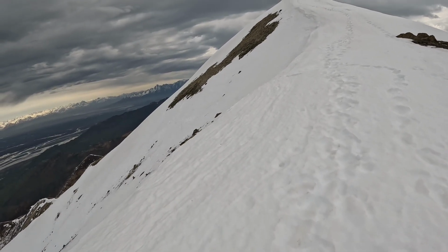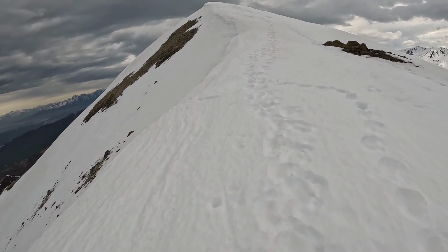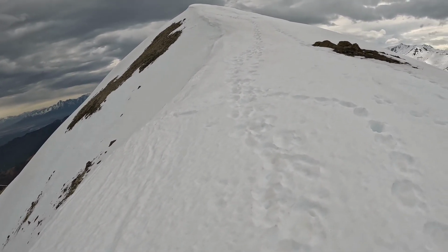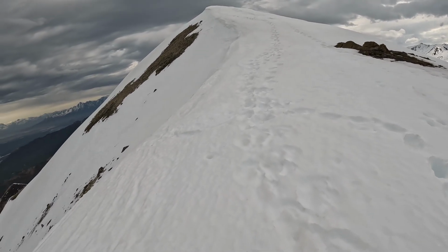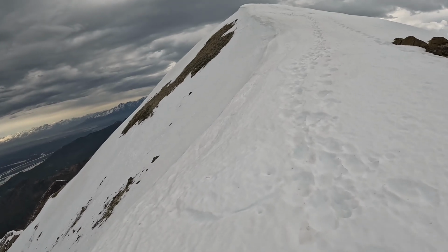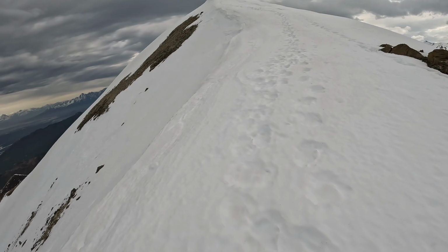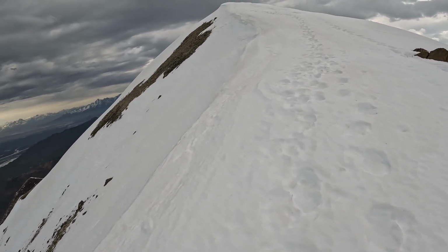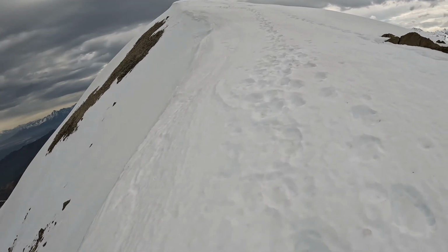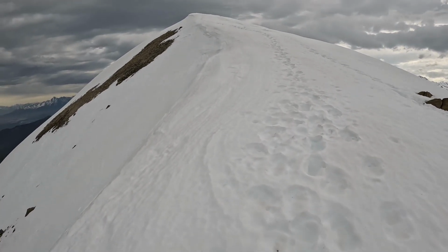And I usually don't bring them all year round, just when I know there's going to be snow. So I'll just bring them on these early season hikes. When I did Rainbow last week, I brought them with me. But this snow is actually kind of nice right here. It's not too bad. I'll say that and I'll post hole up to my thigh or something.